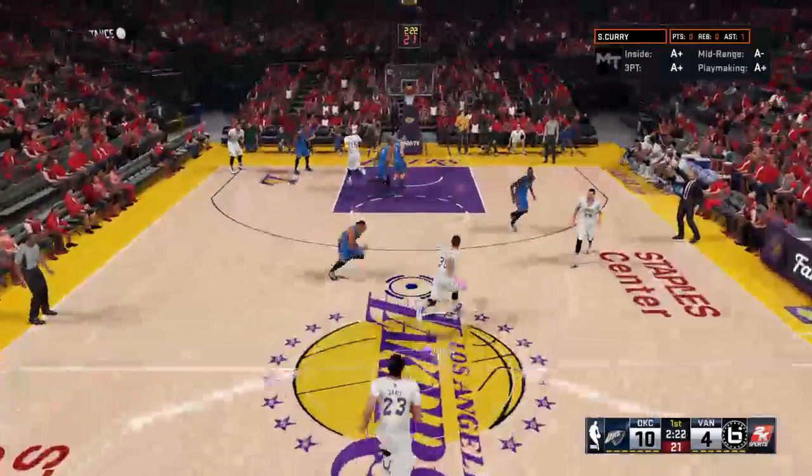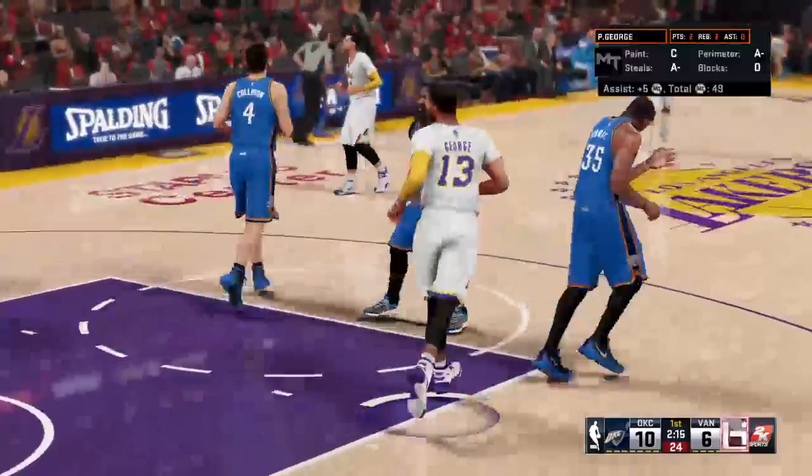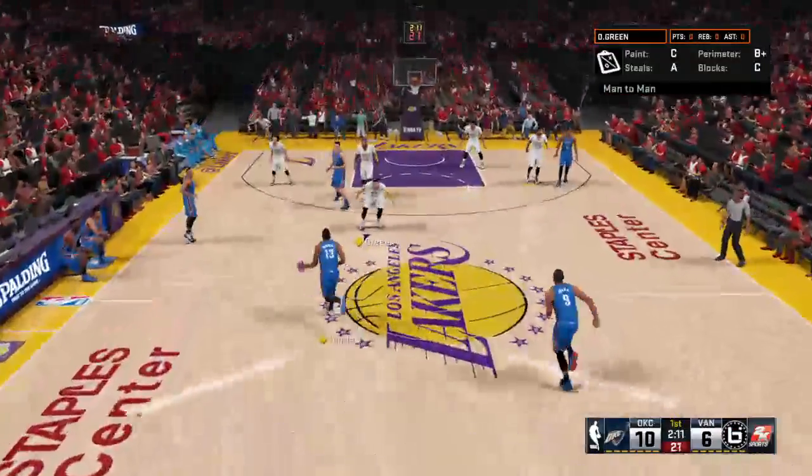Vancouver trails by 6. Their defense is hard-pressed, Clark. They've been looking out of sync offensively. You know what? A basket here would do a lot for their confidence. Excellent feed from Steph Curry. And so it's Oklahoma City with it.